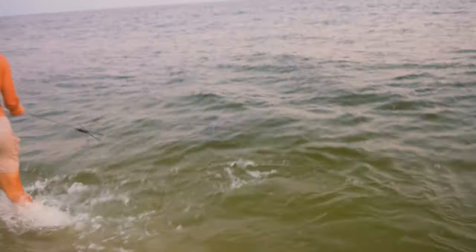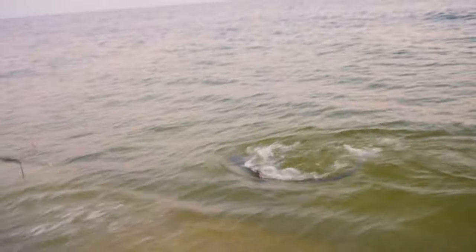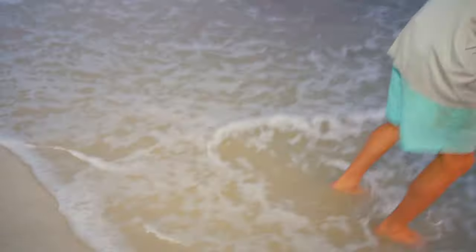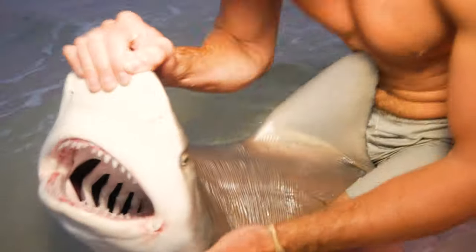Alright, we got. Sandbar? Yeah. I think it's a little tipper. That dorsal looks tall. Alright, Adam, go bring me up. Oh yeah, sandbar. Alright, I'm gonna hit this guy. That's good, you can just leave that on the ground. Nice. Sandbar hook, right in the corner. Right there. Hook's out.